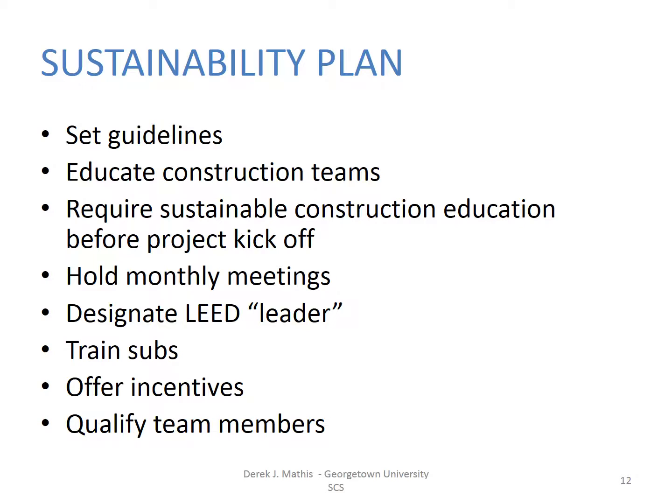It's also important that you educate the construction teams. You've got to require sustainable construction education prior to project kickoff. All on-site workers are required to attend monthly sustainability meetings along with periodic on-site green training classes. It also would be recommended to offer incentives for teams successfully implementing these green practices.